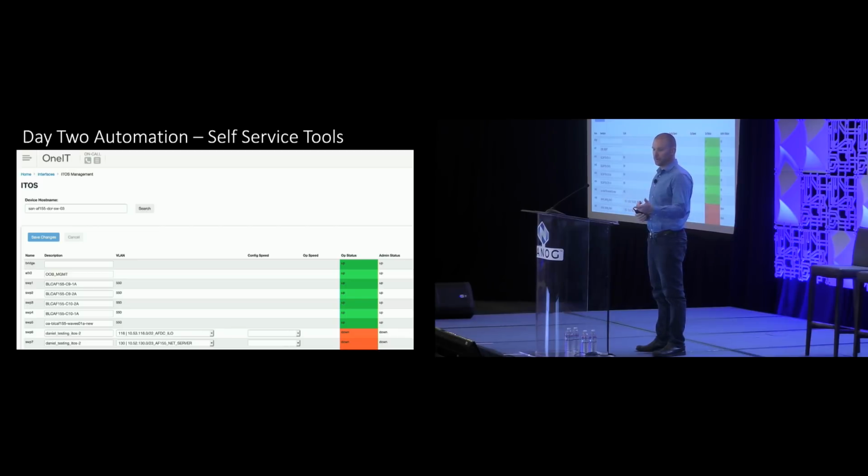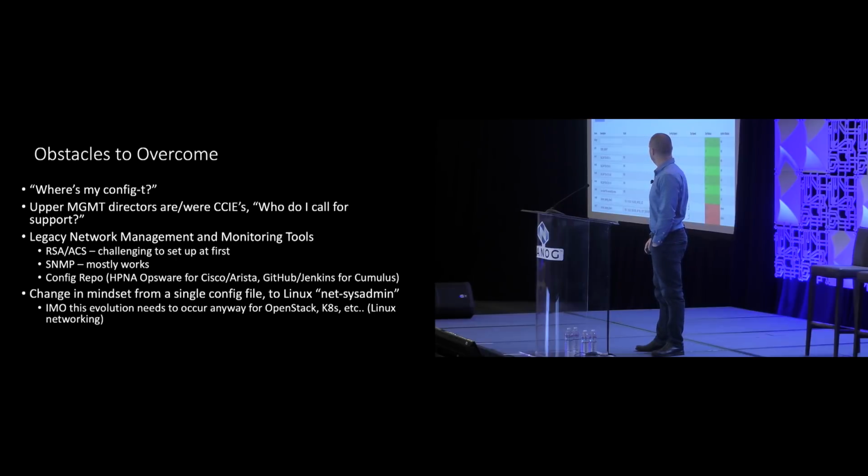So the red ports are the ones that are down. And with this tool, they can only make changes to down ports. So they know that. And before they plug in the server, they'll make the change, put the right VLAN or whatever it is, description on, and then plug it in. It comes up, and they don't have to wait for us to do that configuration. So, very lucky to have that team. I do not take them for granted.